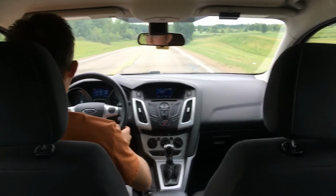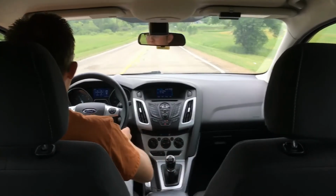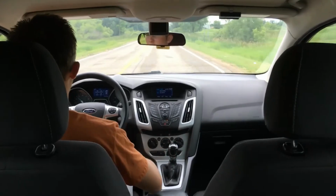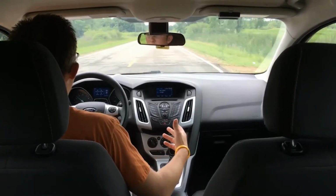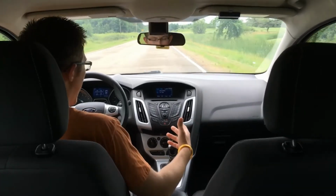Second, third, fourth, and there's 60, fifth. So it's not a rocket, right? But it will get up to speed fairly quickly depending on how fast you want to shift.